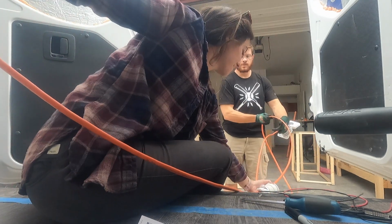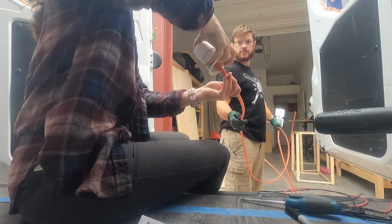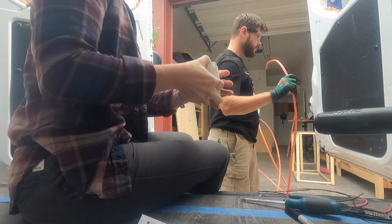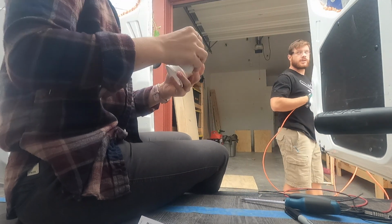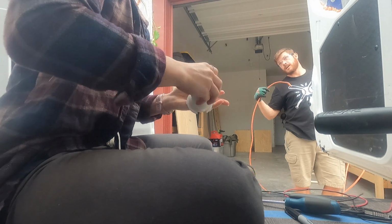So close. We might actually need more of it. Yeah, it's not that much once you pull it all out. We have to go to the outlet. Yep. In both outlets, and then we also have to go from the power watchdog into backup.